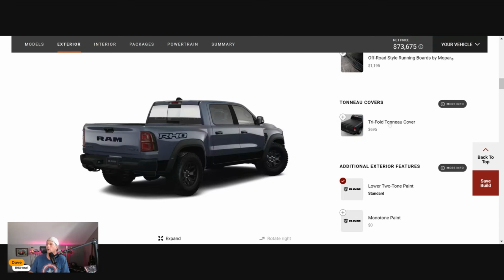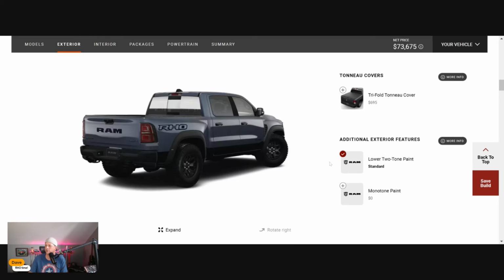We got the trifold tonneau cover, which I'm going to pass on right now. I would probably rather have the hard painted tonneau cover. But if you're buying it from the factory and you're just trying to say, I don't want to deal with this crap, I want to order the vehicle I want, and when I'm driving off the dealership lot, I'm as happy as I can be, I think that might actually be a good purchase for someone.